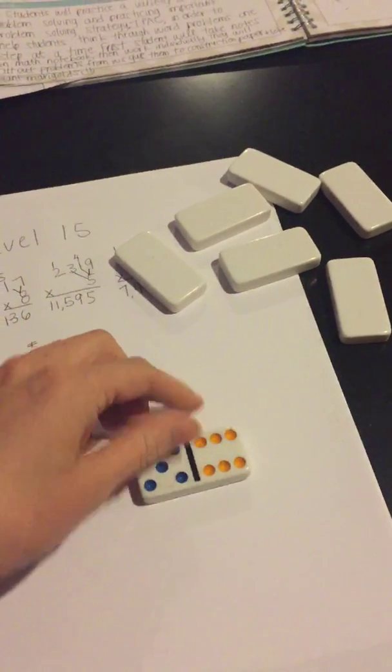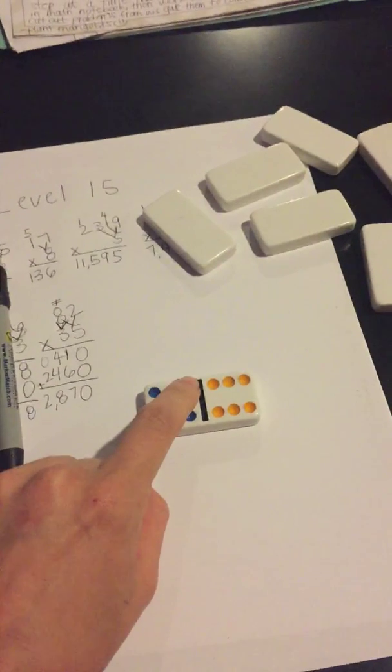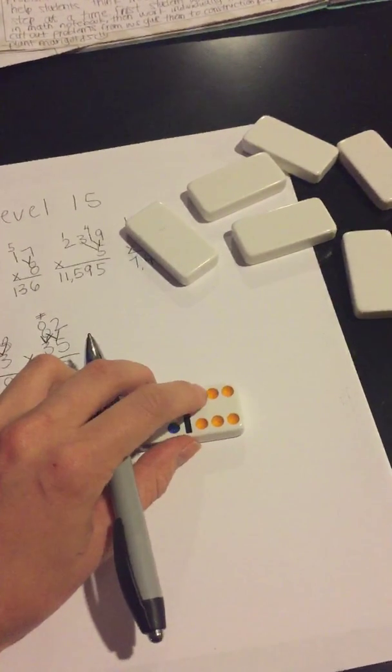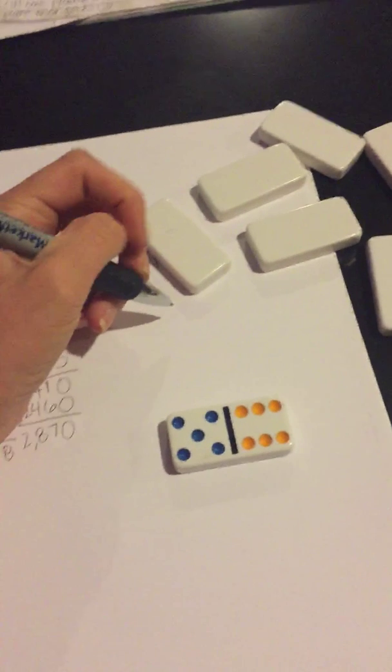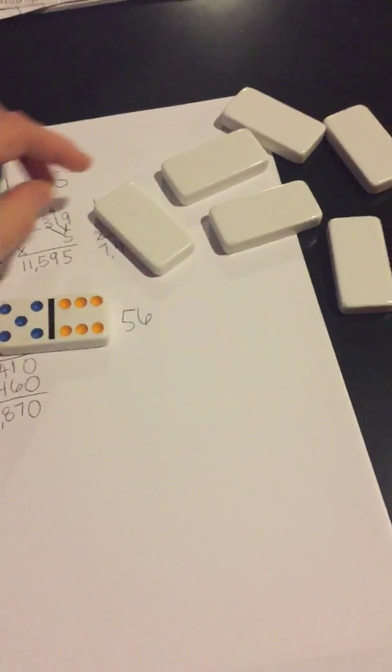Now, what you're gonna do is, without looking at them, you're just gonna draw a domino. So I have a 5, there's 5 dots here, 1, 2, 3, 4, 5. So that's 5 dots, and on this side I have 1, 2, 3, 4, 5, 6. So I'm gonna write the number 56. So that's my top number.